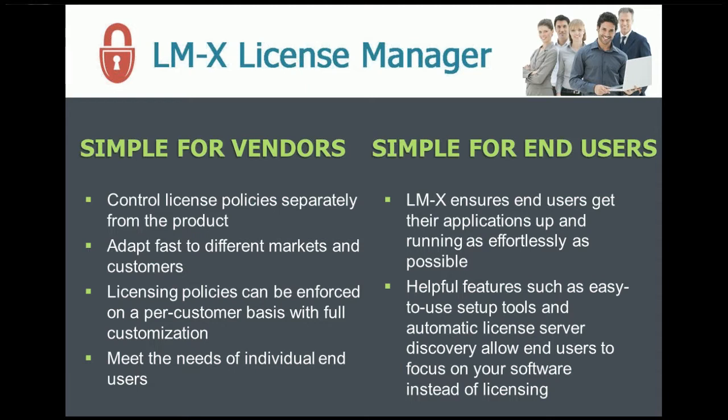Our intention for the end users is to become invisible. As we're invisible, they focus on your software, and your software should be the greatest experience of all. We try to make things so simple that it's really simple for them to get started, and so you avoid all the hassles of licensing to get started.